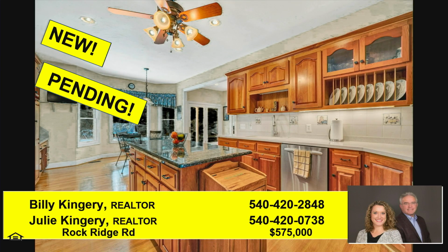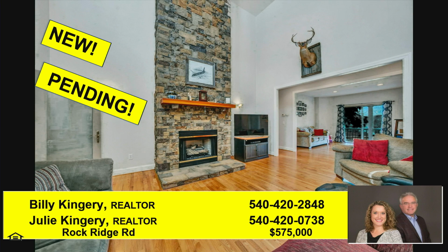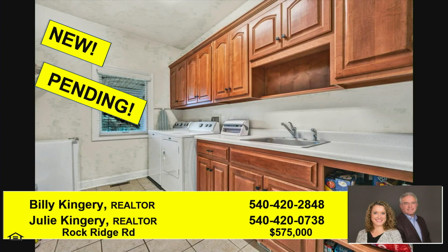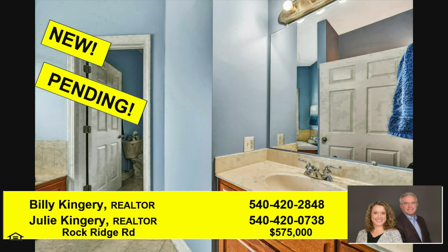Kind of easy to see why this went pending so quickly. Recessed lighting, little breakfast area, cathedral ceiling, stone fireplace. Great picture here. Lots of storage here in the laundry area. As I mentioned, it's a 4-bedroom, 2 full bath home.